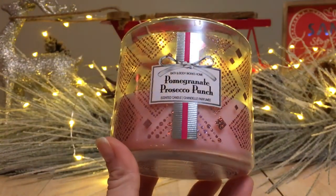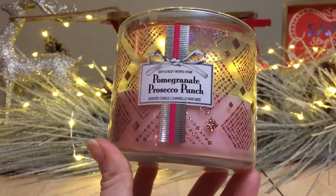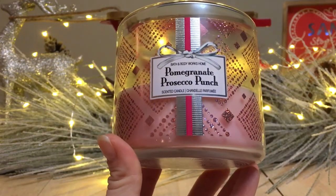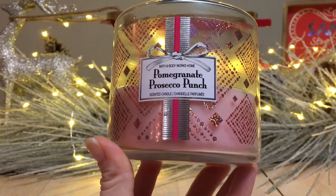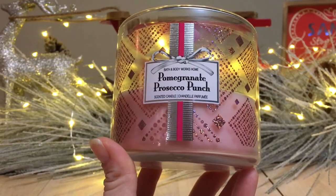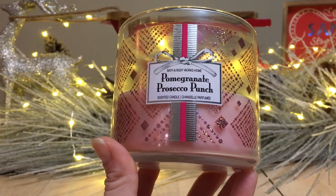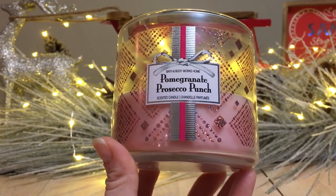And as far as scent appeal when burning, that's where I think it gets a little less points, because while burning, I get a baby powder note to the scent. And I don't enjoy baby powder scents. And I thought, well, maybe I'll try this because it's a pomegranate candle. I've not burned a candle of pomegranate until now.